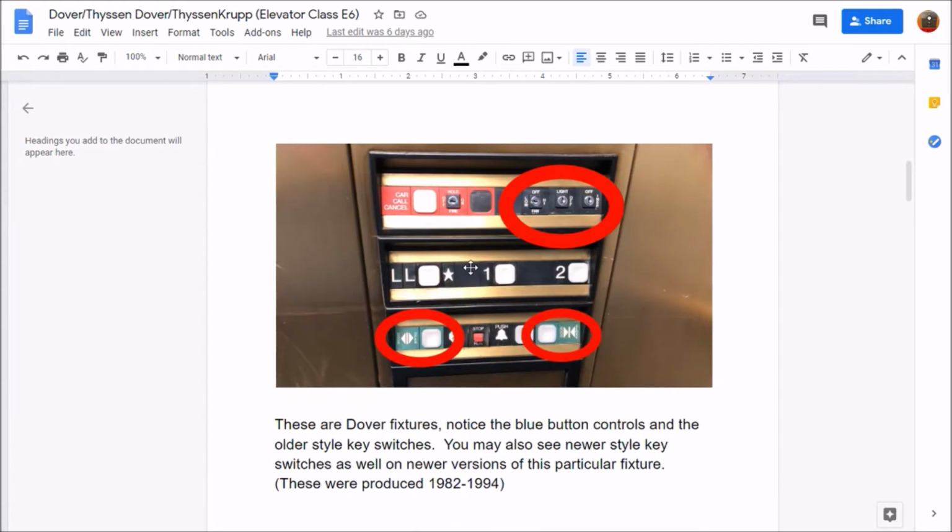This right here is a Dover Impulse car operating panel. You'll see this on the inside of the elevator, because after you hit that call button, either to go up or down, you're going to go inside the elevator and hit the floor you want to go to. So these are Dover fixtures. These are the older style.